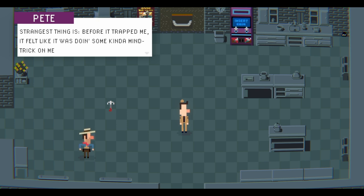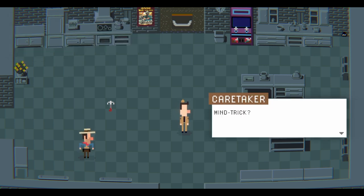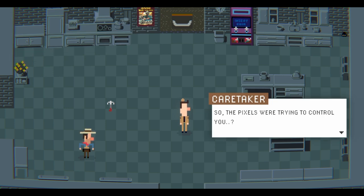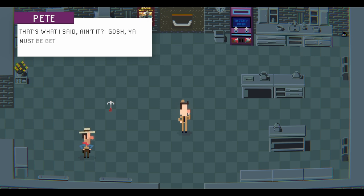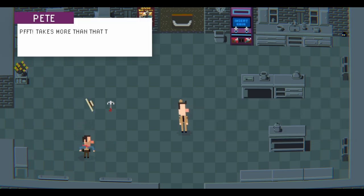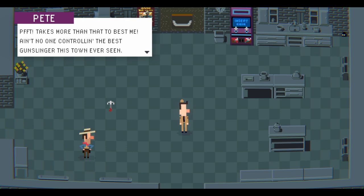Strangest thing is, before it trapped me, it felt like it was doing some kind of mind trick on me. Mind trick? Sure thing. Ask them yours folk, but they know a thing or two about mind fiddling. So the pixels were trying to control you. That's what I said, ain't it? Gosh, you must be getting hard of hearing. Ain't you close to retiring? Not close enough. So how did you escape? Take more than that to beat me. Ain't no one controlling the best gunslinger this town ever seen.